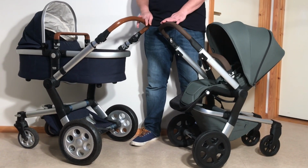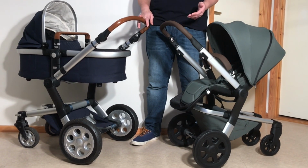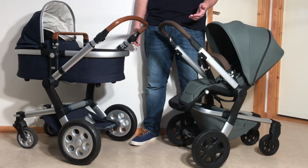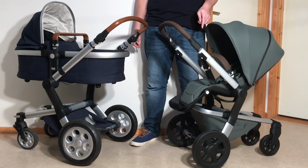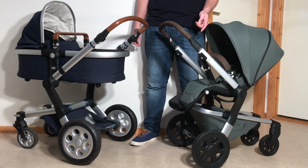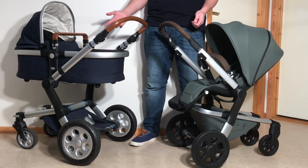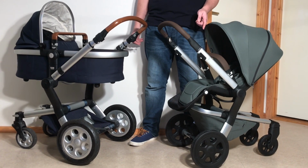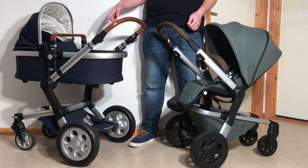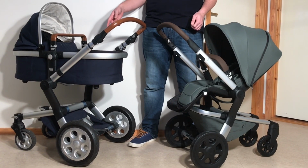Weight-wise, both of these strollers are a bit on the heavy side with regards to the rest of the market, a result of Joolz' emphasis on durability, which naturally requires heavier materials. And the Hub, in fact, is not even significantly lighter than the Day, weighing in at 11.5 kilos versus the Day's 13.2 kilos. The Hub does fold down a good deal smaller though, at 66 by 53 by 34 centimeters versus the Day's 95 by 58 by 42.